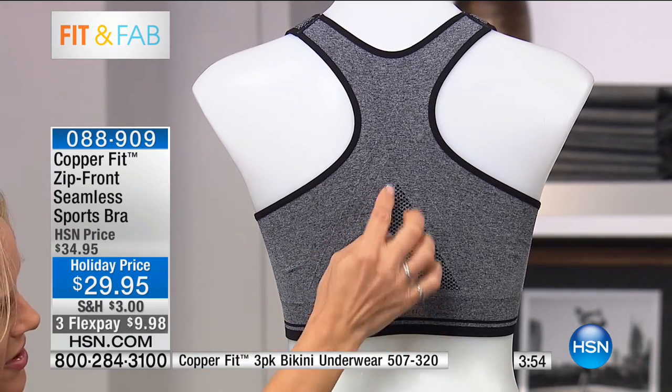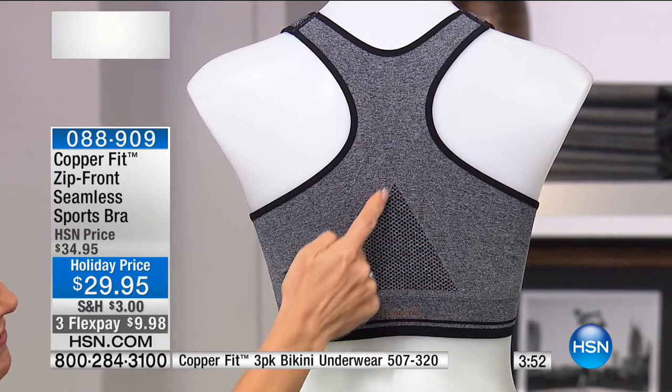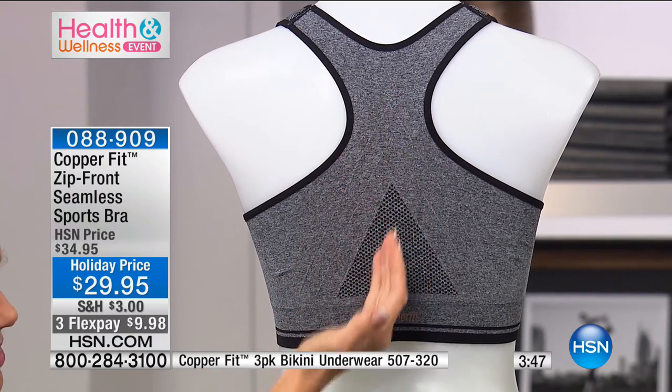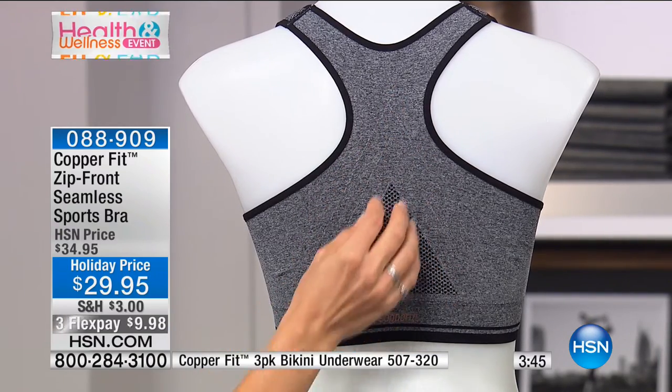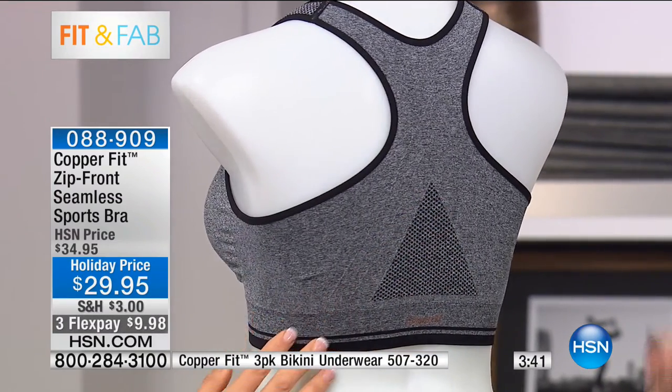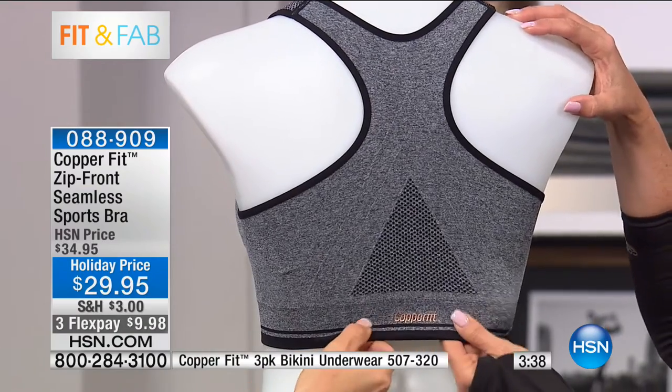But take a look here. We've put a little triangle ventilated area. This is a window. This is moisture wicking. This is an area where you would perspire down your back. So again, keeping you cool and keeping you dry. And I love the band underneath. This is a really nice wide band, and it's woven.